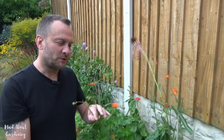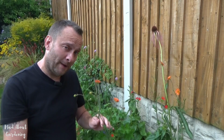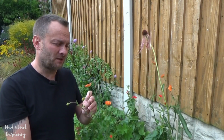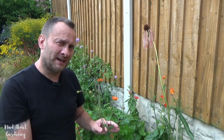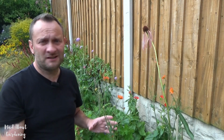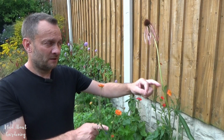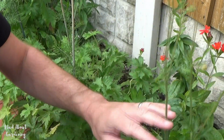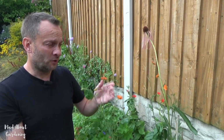This geum as well, Totally Tangerine, has been flowering its head off. This too was cut back as soon as it had finished flowering and started to go over slightly, and we took it back because it was looking a bit untidy. Now with Totally Tangerine, it does continue to flower. We took it back and look at the results. It's growing beautifully around this Echinacea pallida. So it's a really good one to have, this Totally Tangerine. We'd recommend that to anybody. It's a gorgeous colour and it just keeps coming and coming, but just keep deadheading it.